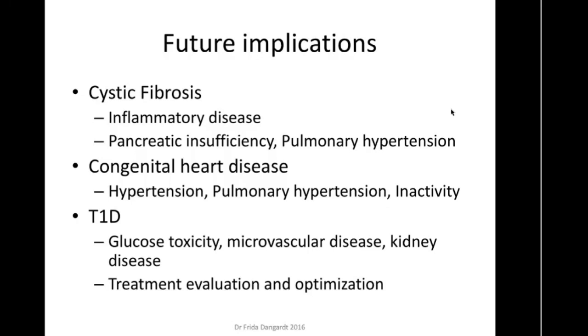Looking at children with congenital heart disease, we know that they get hypertension, they have increased rate of pulmonary hypertension, and also a big problem in these patients is inactivity, because often the parents are scared, the children are scared, and they've been told not to exercise, which means that they often get obese and inactive, and this is a risk factor in itself, and means that it would be nice to see if they have any vascular changes early on.